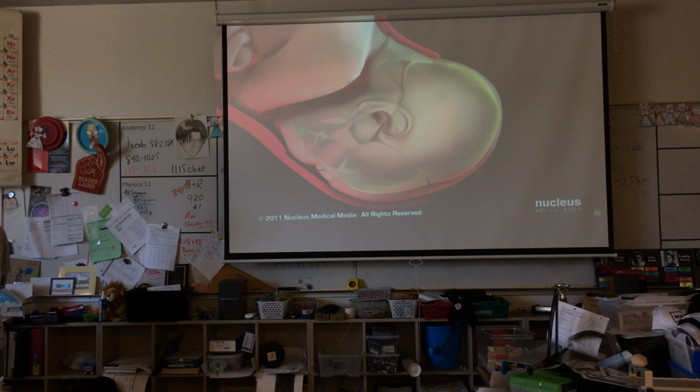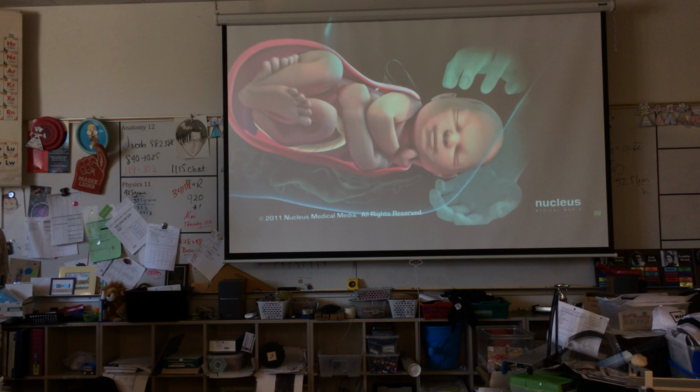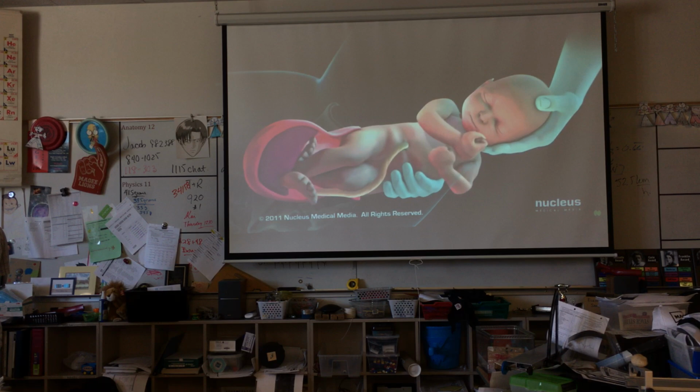Once your baby's head exits the birth canal, his or her head and shoulders will rotate to help the shoulders pass through the birth canal. Your baby's shoulders are delivered one after the other in order to fit through your pelvis. Once the shoulders emerge, the rest of your baby slides out easily.